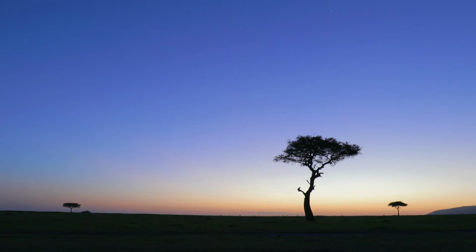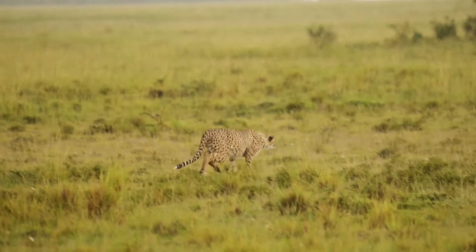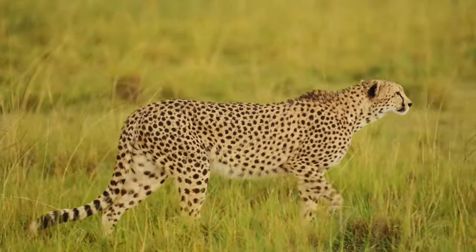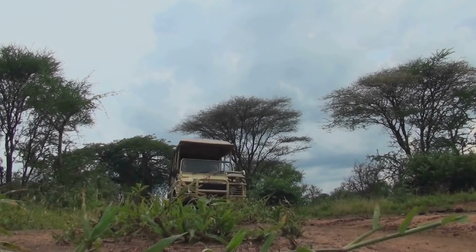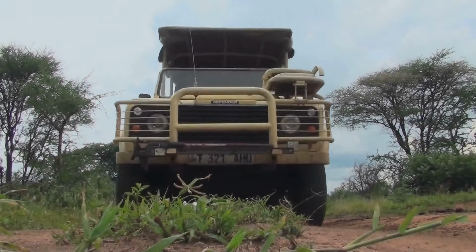The first rays of dawn paint the sky with hues of orange and pink. The air is cool and crisp, alive with the promise of a new day. This is the Maasai Mara, a vast expanse of grasslands and woodlands in Kenya. The Mara is a land of dramatic contrasts, from the rolling plains to the acacia-dotted savanna.